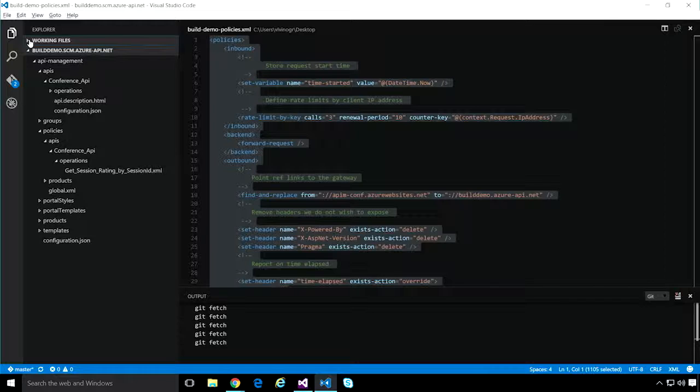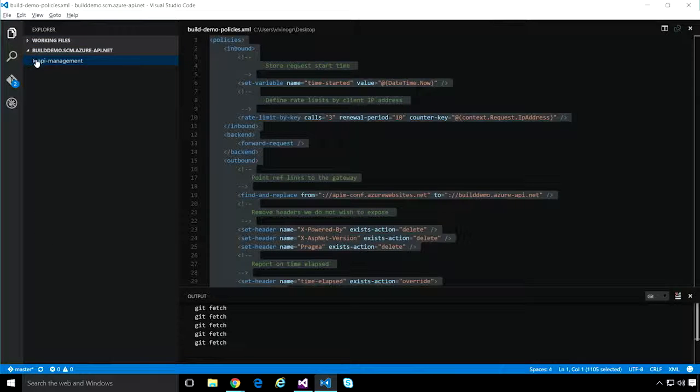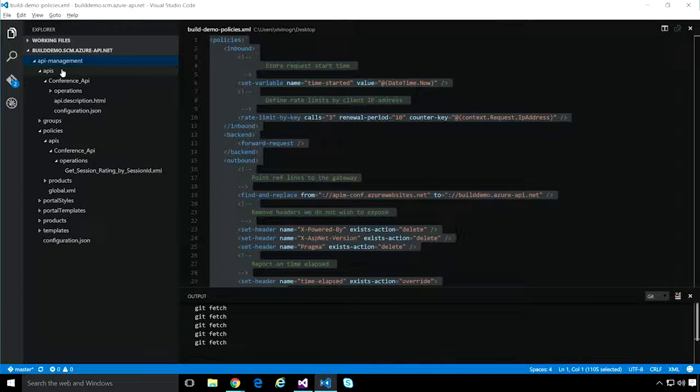Here I have Visual Studio Code opened with a copy of a recent clone of the API management repository for this build demo tenant I was showing you. This basically reflects the full configuration of the tenant, and now I'm going to change that configuration to mix in this function into the API.